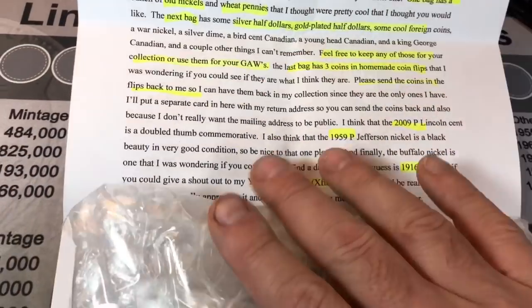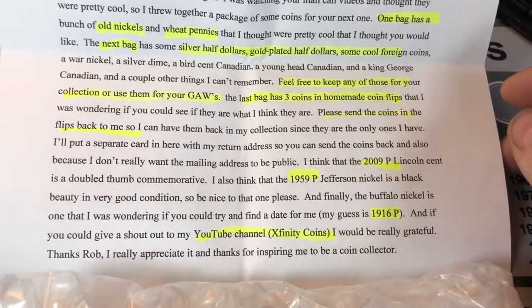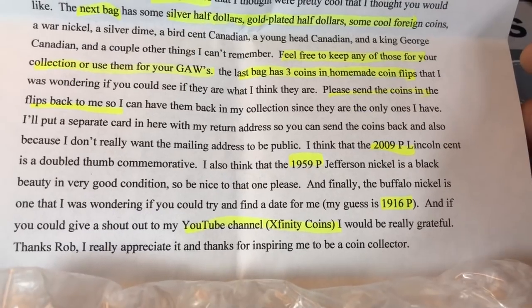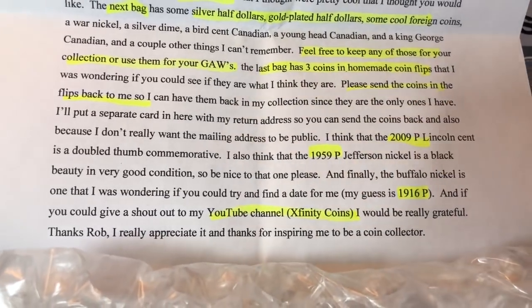He was wondering if I could take a look at them to see what they might be. He thinks one's a 09p Lincoln cent that is a double thumb commemorative. I'll take a look at that. A 59p Jefferson nickel that he thinks is a black beauty, and then finally a Buffalo nickel that he thinks is a 16p, would like me to try to get a date.